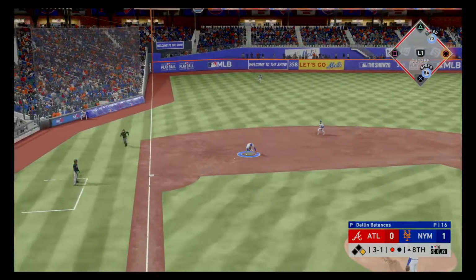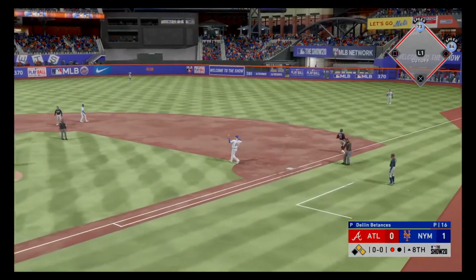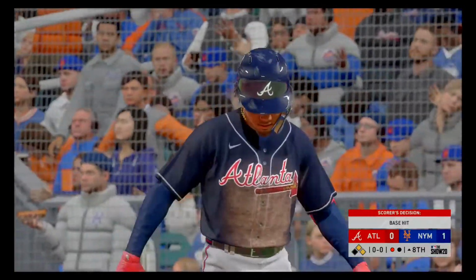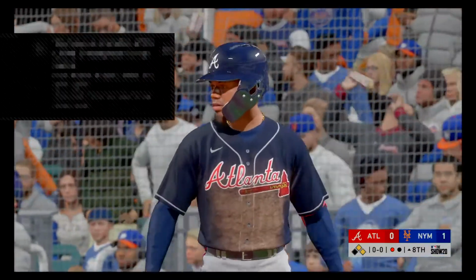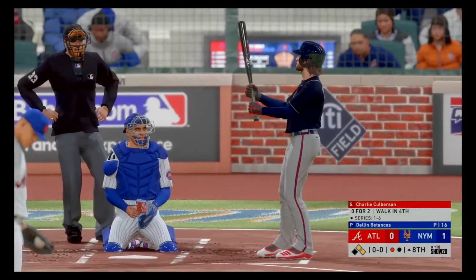Sharp ground ball to third. Oh, a diving effort as it's off his glove. And the recovery throw is too late, and there are 2 on with 1 away now. The batter, number 8, shortstop, Charlie. Digging in, Charlie Culberson.